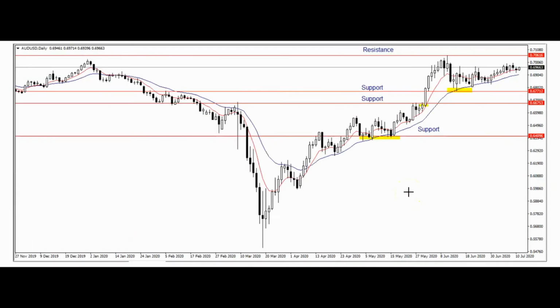Thank you. Here we have the Aussie dollar USD. The bias on this pair is long. Clearly we are in an uptrend. We have support here at 64096 or thereabouts. We have previous resistance turned support through this breakout candle here at 66753.